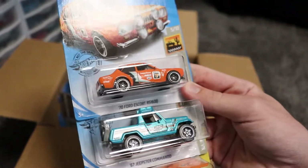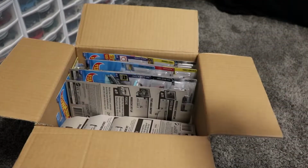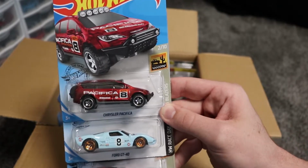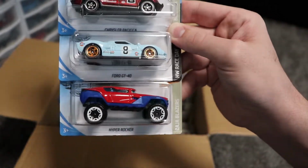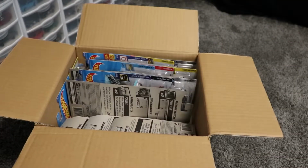So there you have it there. And the Escort, I believe, is the Hot Wheels ID car that should be in this case, which is very cool. Next up, we have a Chrysler Pacifica in red. I love the color on that Chrysler Pacifica. That looks very good. And then we have a 4GT and a Hyper Rocker from the previous case.